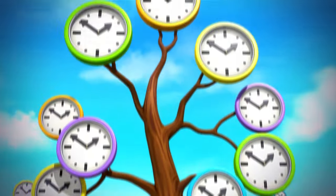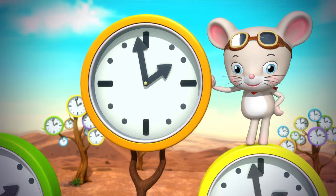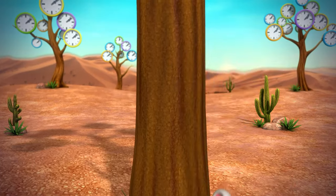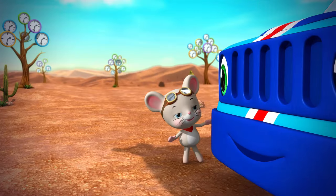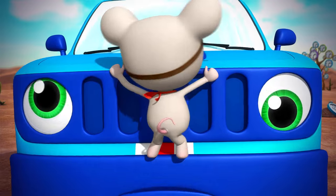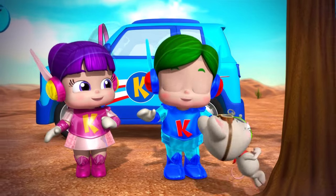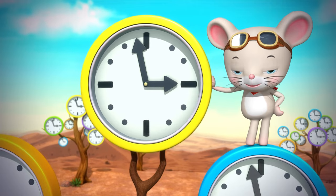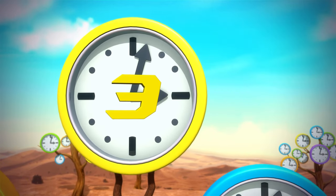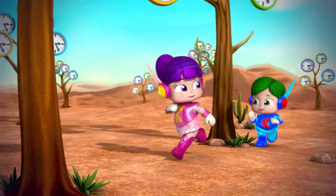Hickory dickory dock. The mouse ran up the clock. The clock struck two. The mouse ran down. Hickory dickory dock.